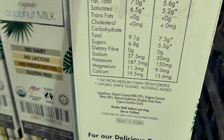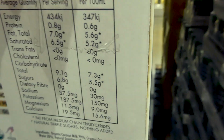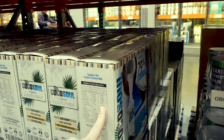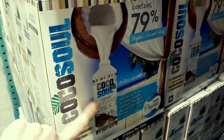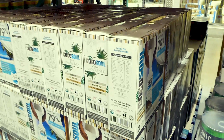It might be something that you might use for a one-off baking or things like that, because you can see that the carbohydrates are quite high, and there's no dietary fiber to offset it. But this is 3 1.25 milk containers. So this is the Cocoa Soul organic coconut milk, and that is for $19.